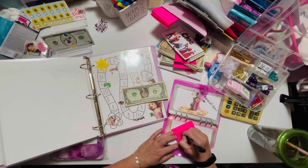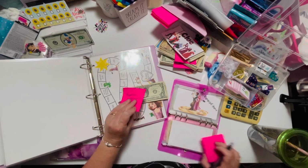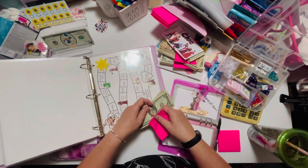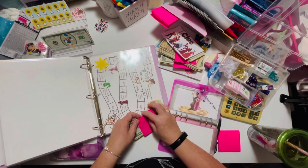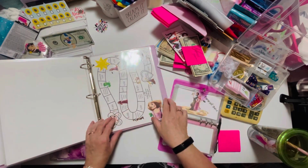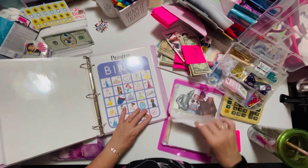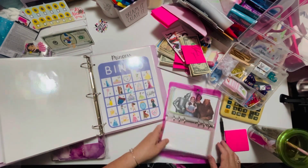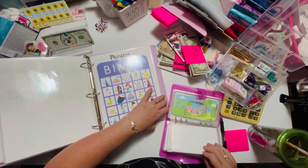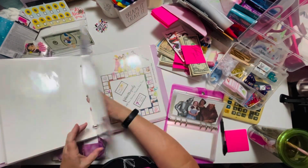Disney trip. And even though I'm not going to Disney in October like was planned, I am still going to save for the Disney trip because I feel like I'll be that far further ahead, right? When I get to go. Okay, so that one, I haven't started that one yet.